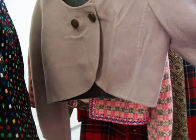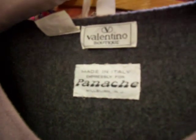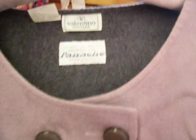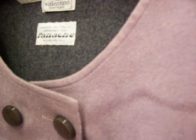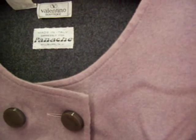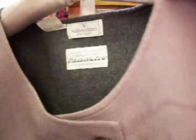Over here we have a really cool lavender short crop in wool by Valentino. And Valentino just retired from the world of fashion and showed an amazing collection at the MTV Fashion Awards. I think it was the British something Fashion Awards.